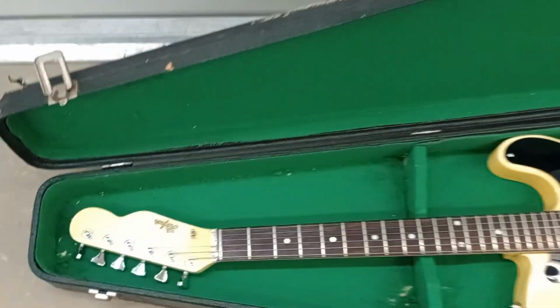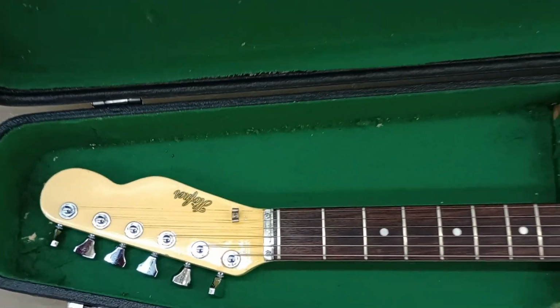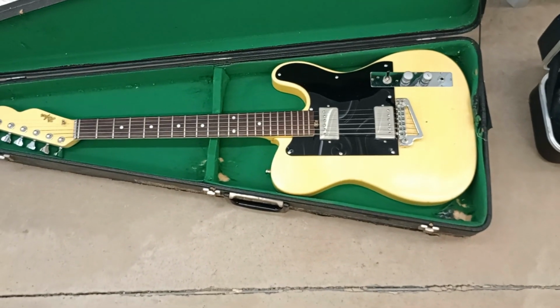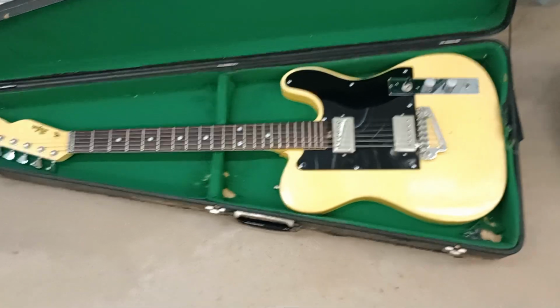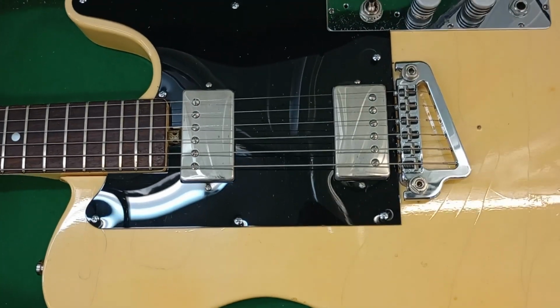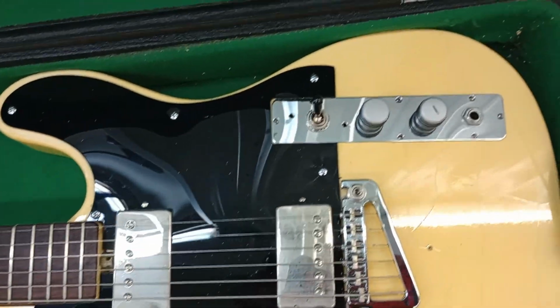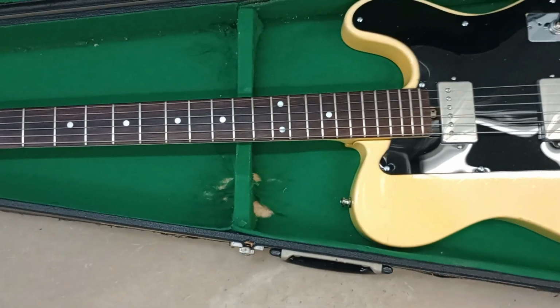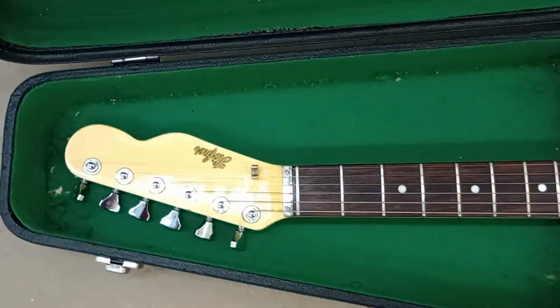1960s Hofner. Looks like the one that Prince played. This is probably a mid-60s. Now, I believe the bridge has been replaced. The pickups definitely have been replaced. But I have to take it apart. I think everything else is okay. But it is set up and ready to go.